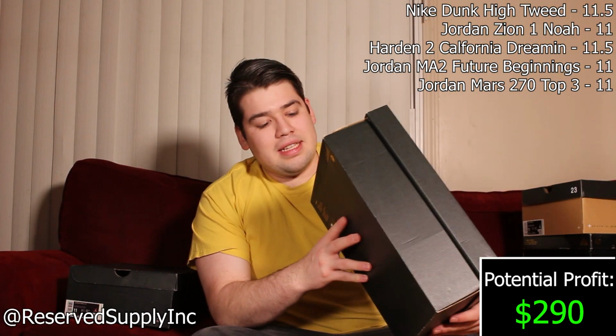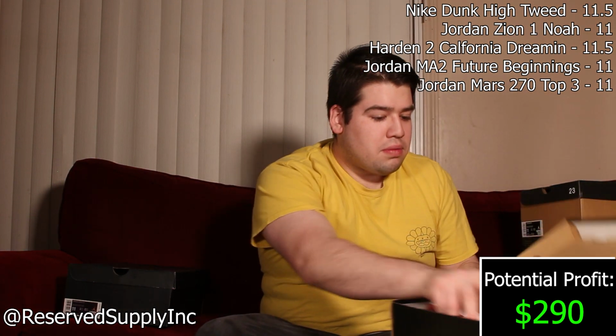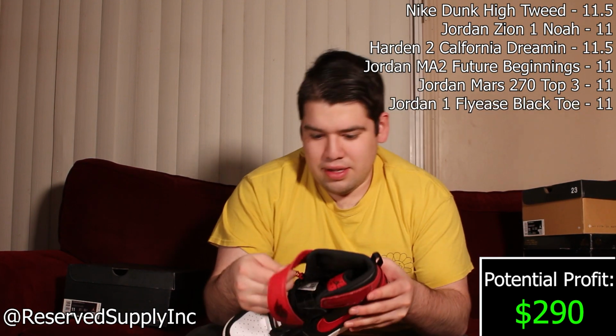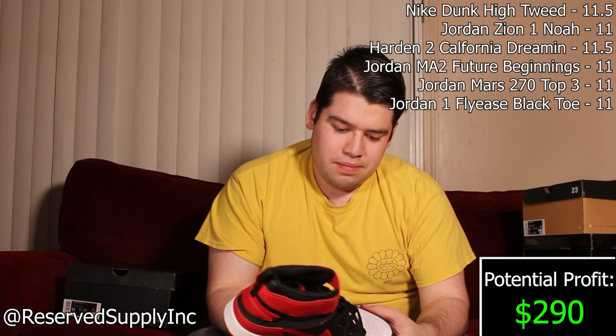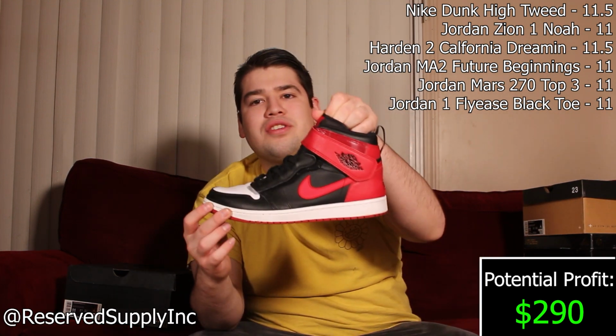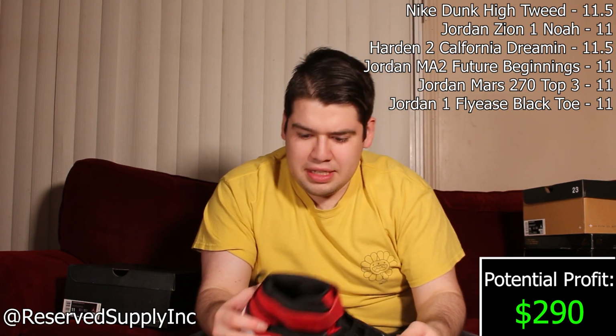This next box is a Jordan High Fly Ease, size 11. Very interesting shoe. This one's definitely creased up a little bit. Let's put it back together, but it is a bred mixed with a bred toe, I guess, or with a black toe. That's what it looks like, because you can tell the black toe's here and then you got bred here. This is a Fly Ease.